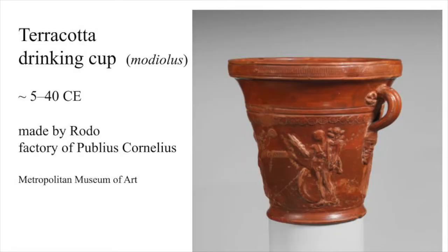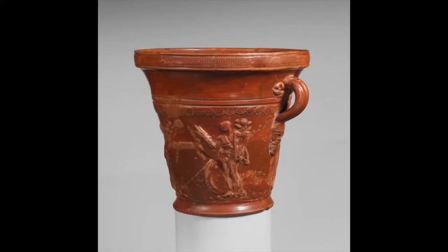This is a drinking cup made in Arezzo in Italy in the 1st century CE. It was made by a slave named Rodo. As a pottery-making artisan, Rodo perhaps did work a little more rewarding than the slave we saw who was kneeling at the bowl. Rodo did gain a little recognition for the artistry of his work.